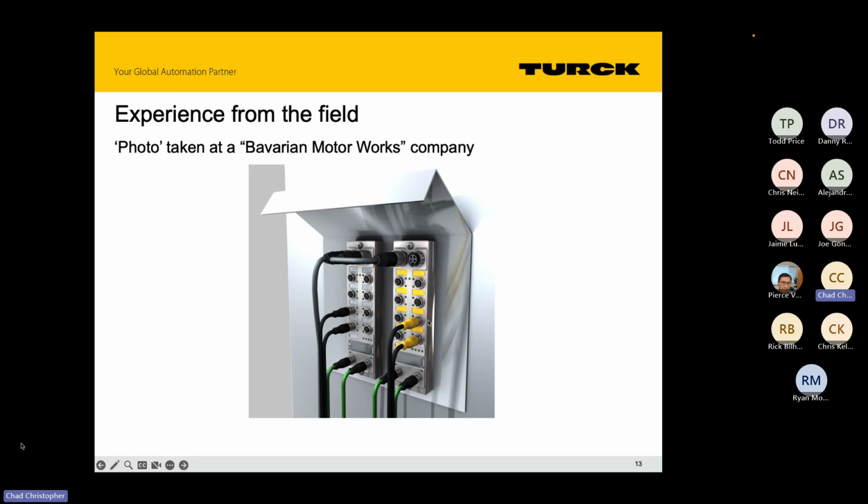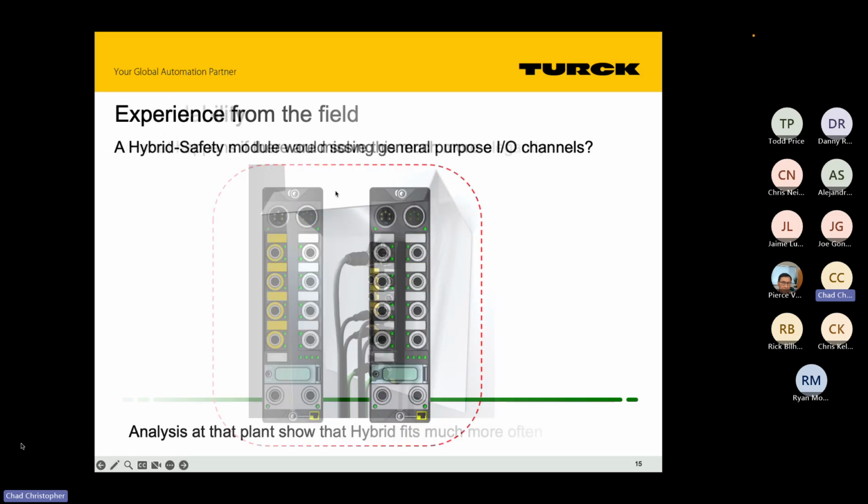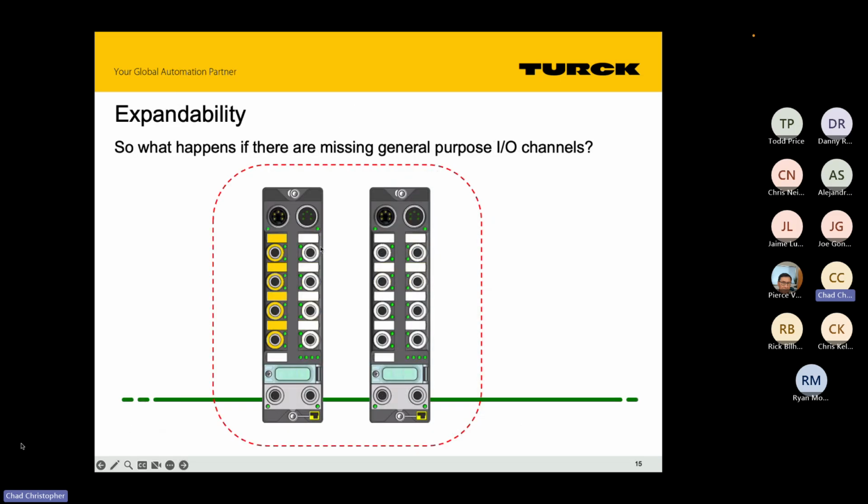So again, you'd see traditionally a safety block and a non-safety block like that, which now would just be a hybrid one to take up less space, less cost, less programming. We have a programming environment for this, and we are going to have a built-in safety controller into one of these blocks or these blocks.